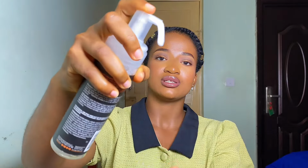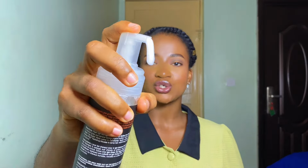Last but not the least is a hair mousse. Yes, a hair mousse. When you want to use it, you have to shake it and then it comes out, it forms. You see? So whenever you need to use this product, you shake it so that it forms like this and you go ahead and do whatever you want to do.